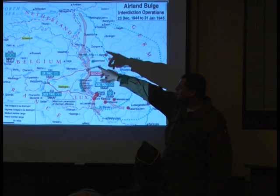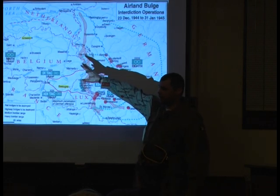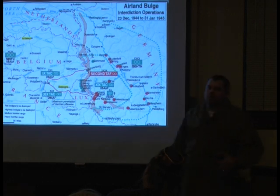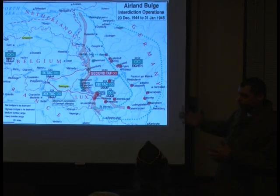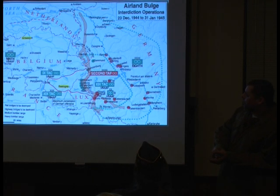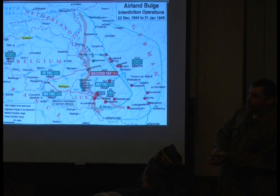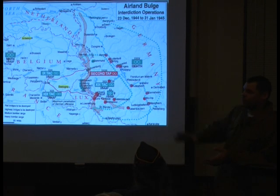And it was enough fuel to get them to Antwerp, to get the bulk of what was left of the Allied fuel in that area. It wouldn't have done much in the long run. The Germans wouldn't have been able to push the Allies back into the sea by any means. But they would have taken Antwerp. They probably could have delayed the war another year and a half to 2 years, at least on this front.